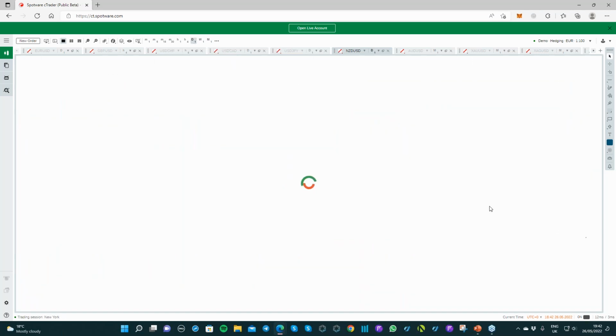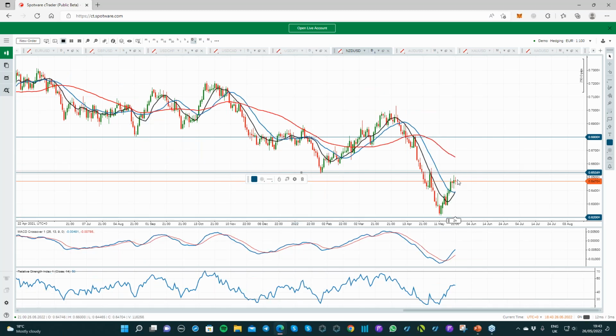Let's look at that on the daily time frame. So again, on the daily time frame, there could be a little bit more upwards movement before price returns to the downtrend, and it might be that if we get that further upwards movement, that would basically be a 100% retracement of this last move here.